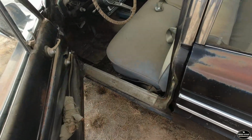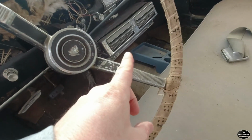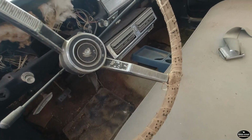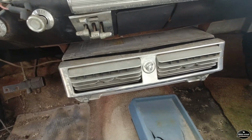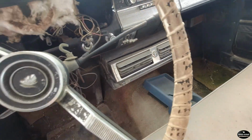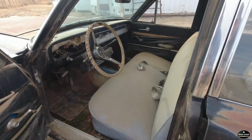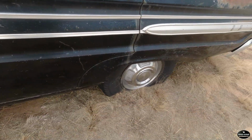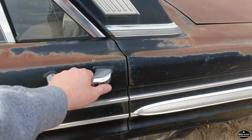I haven't even looked through them really. Full interior in it, under-dash air conditioning. Mine doesn't have that. Check that out, it's even got the Mercury emblem on it. That is super cool. No gauge cluster, but I bet it's around here somewhere. Really cool car. Hopefully those tires will take some air and we can just winch them on the trailer.